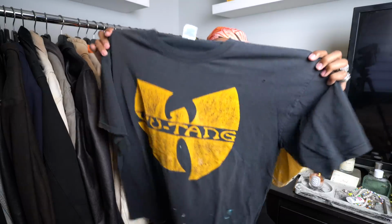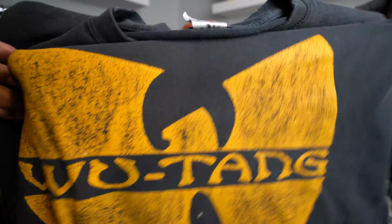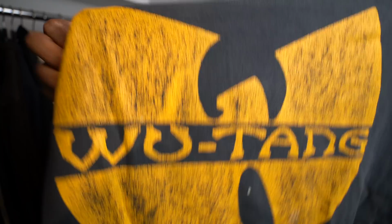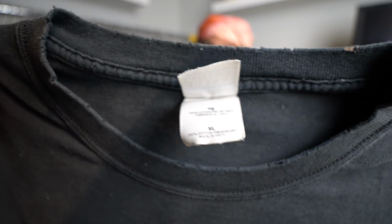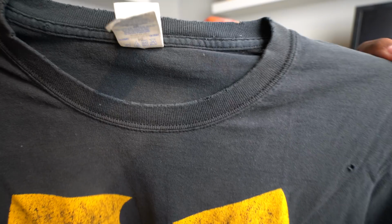All right, so this next item is from Old Clothes Are Cool as well. It is this, I believe, early 2000s Wu-Tang vintage tee. Really great wash and breaking on the screen print. Just love how worn it is. The collar is nice and chipped up, as a lot of brands try to mimic these days, but that happened through natural wear and tear, which is really sick.